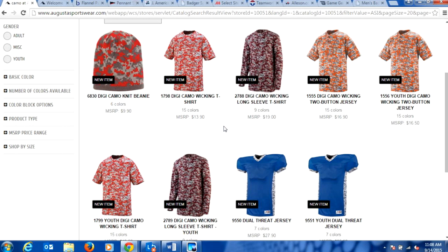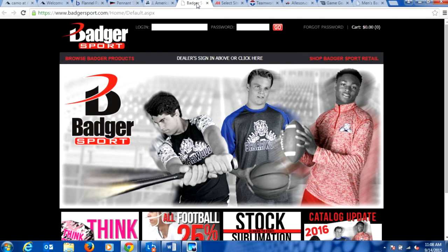In addition to Augusta Sportswear, Badger Sportswear is another great source, so let's see if I can find their site here, Badger Sportswear. And you can see they're featuring some of the camo garments right on the homepage as well. These are two of the core suppliers that are out there for not only team uniforms, but these fully sublimated items, performance wear in general, and even warm-ups. Mm-hmm. Who else do we find when we look at performance wear?